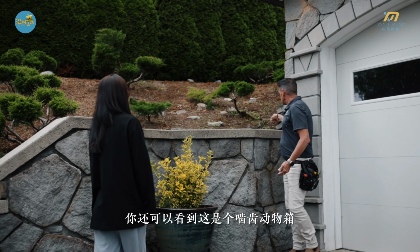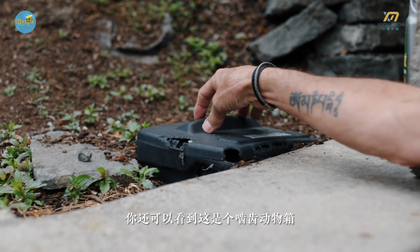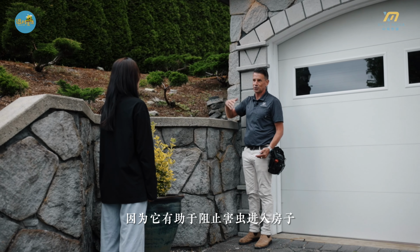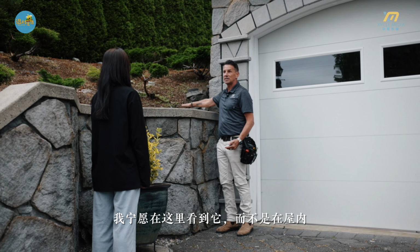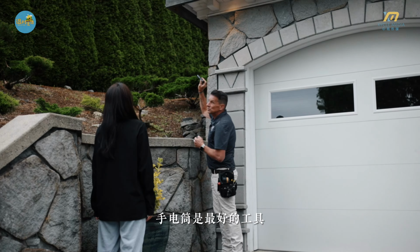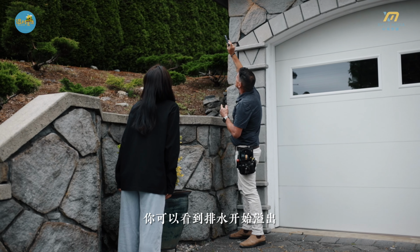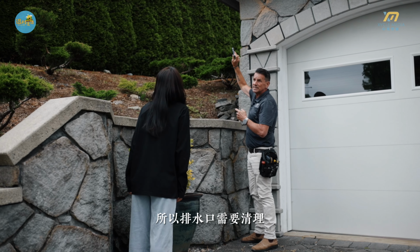You can also see this is a rodent box. That's a good thing that they have this, because it helps deter pests from going in the house. I'd rather see it here than inside. Flashlight, best tool ever. So you can see that the drainage is starting to spill over, so the drains need cleaning.